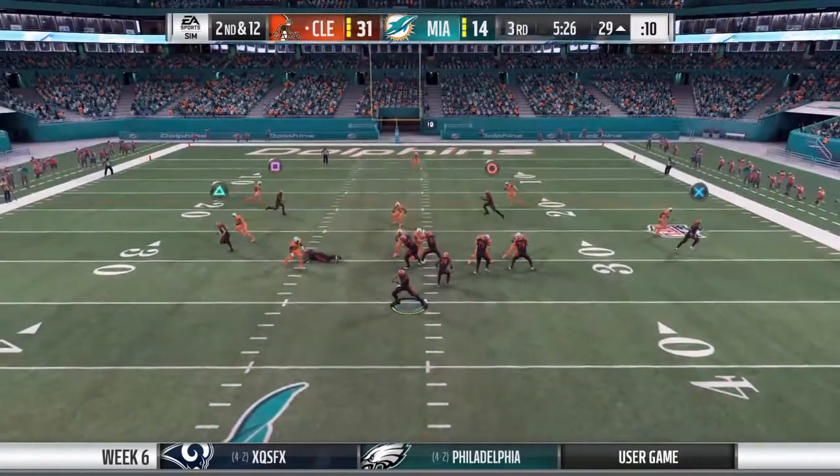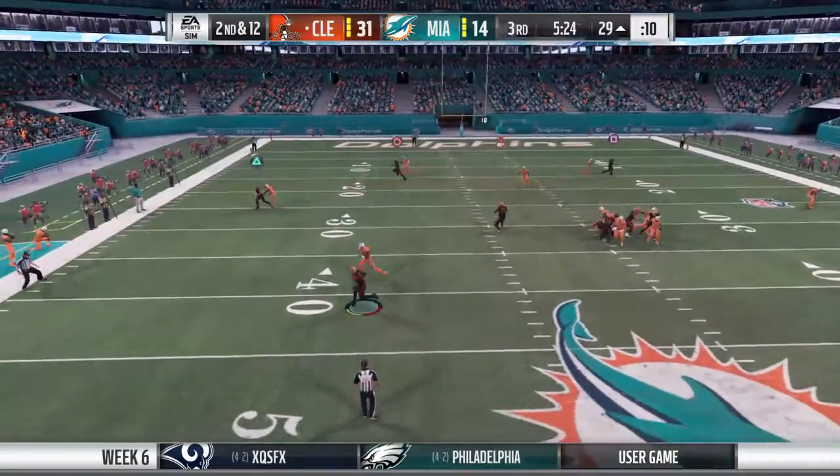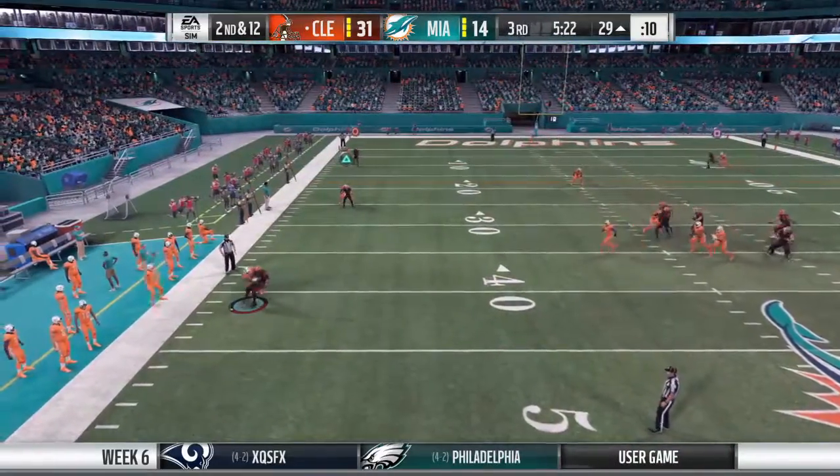But you know their defense is going to be. But we put up big points all game long. The defense is going to win one every now and then.